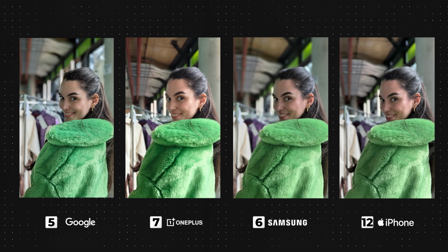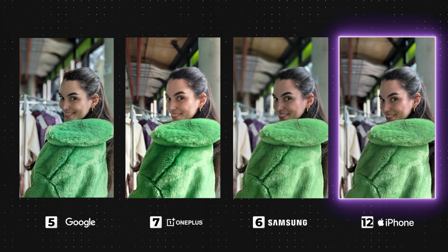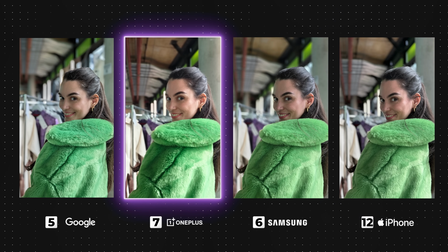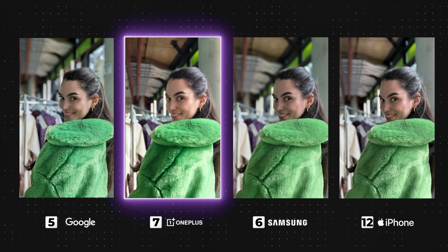Finally, in this close-up, once again, the iPhone has the most successful edge detection. Just look at how it's managed to capture all those tiny hairs on my head. However, I do love the overall image coming from the OnePlus. Its warm tone and bright exposure definitely make it stand out, resulting in a great photo.